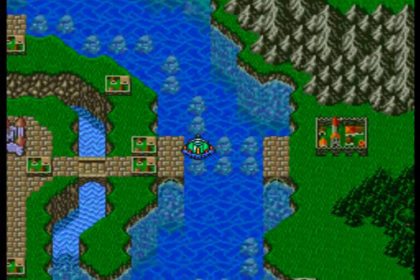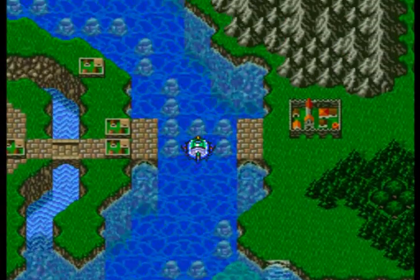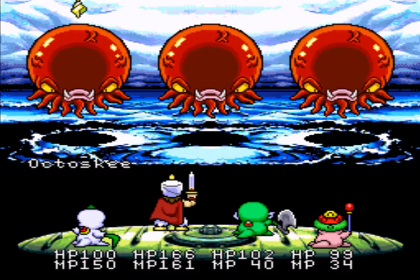Indeed. So there's going to be some places where you can dive deeper, and there's caves you can go into underwater and stuff. And we're given a detour here by the... Whoa! This is new. Octoski.